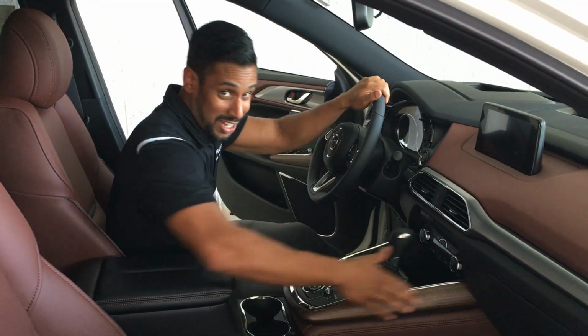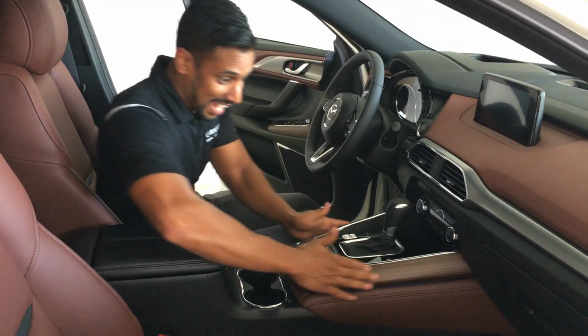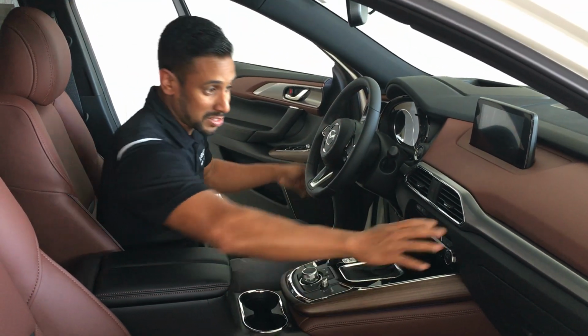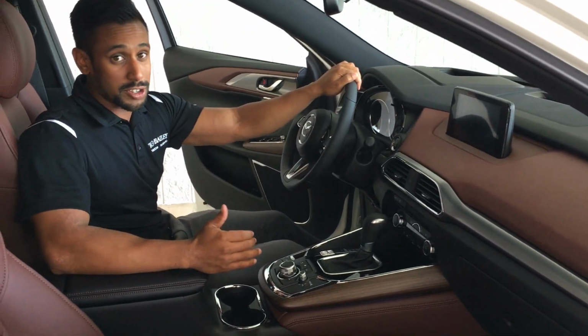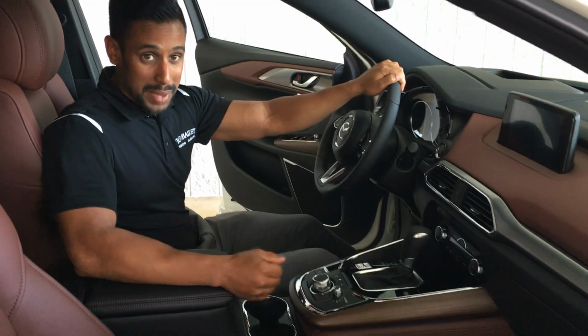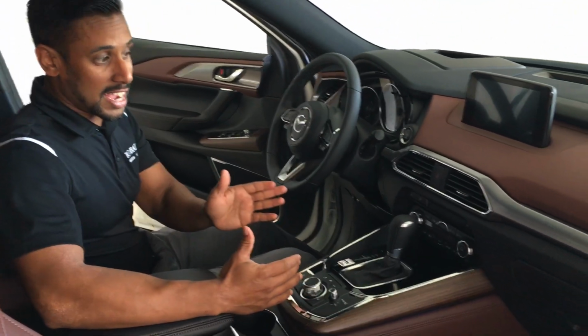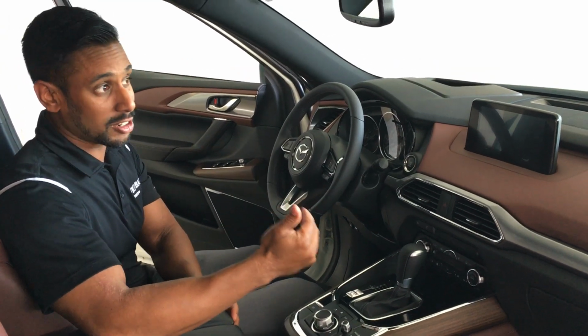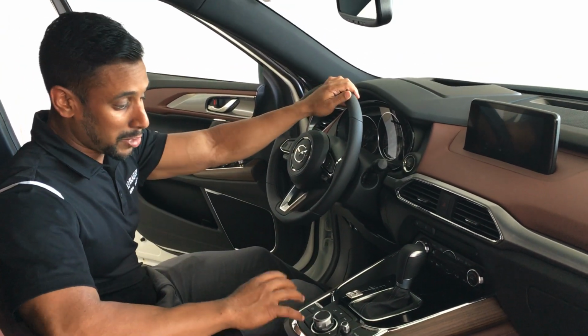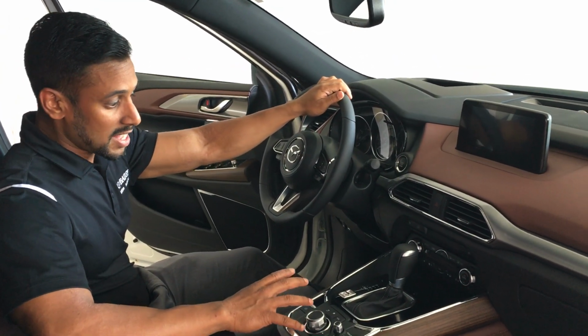This is actually real Japanese maple. That is actual Japanese maple. This is real brushed metal across the dash. They wanted to make sure that they were utilizing the best luxury materials and overall build quality that you see in the luxury competitors. And so we're pretty proud of what they've done with that.